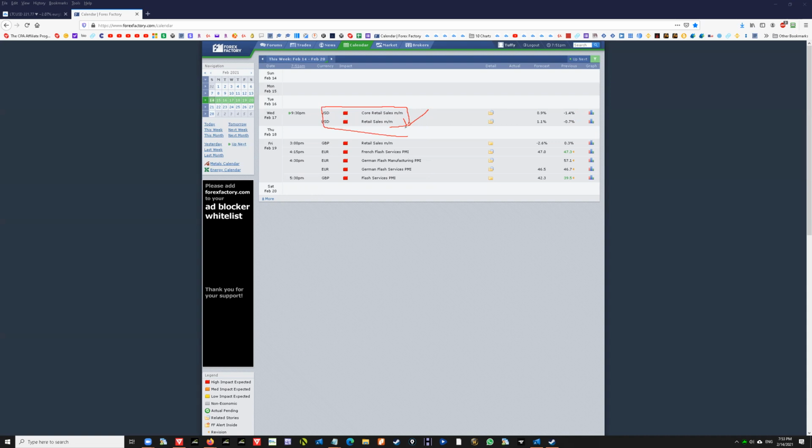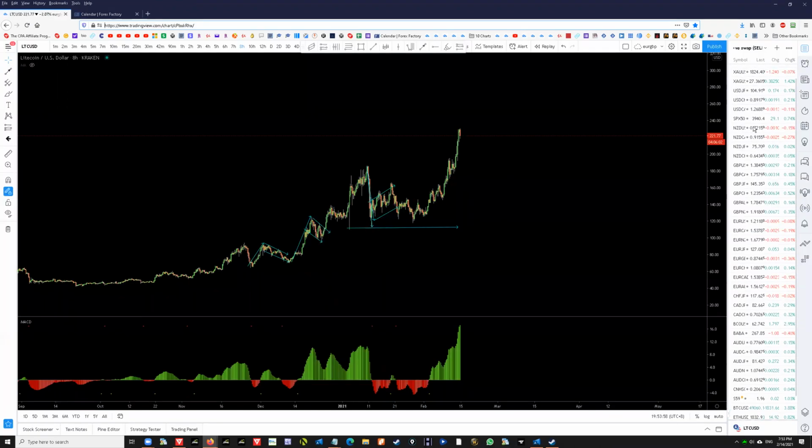So to me, definitely Wednesday 9:30 p.m. is an opportunity for money. Thursday there's no news. Friday we have PMI for the pound. So this is going to be very interesting. That means something will happen. So if we look at the pound, let's go look at the pound. Let's see over here.